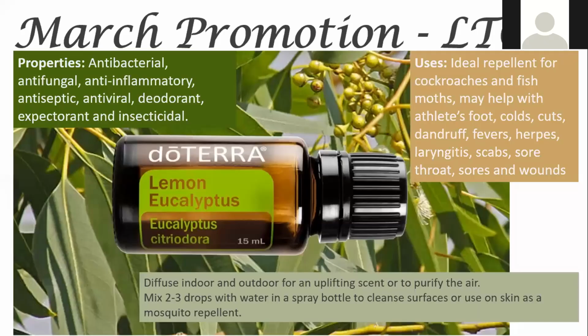The second oil we have on promotion is the limited time offer lemon eucalyptus. It's antibacterial, antifungal, anti-inflammatory, antiseptic, antiviral, deodorant, expectorant, and insecticidal. It's the ideal repellent of cockroaches and fish moths, and may help with athlete's foot, colds, cuts, dandruff, fevers, herpes, laryngitis, scabs, sore throat, sores, and wounds. You can diffuse it indoor and outdoor for an uplifting scent or to purify the air.